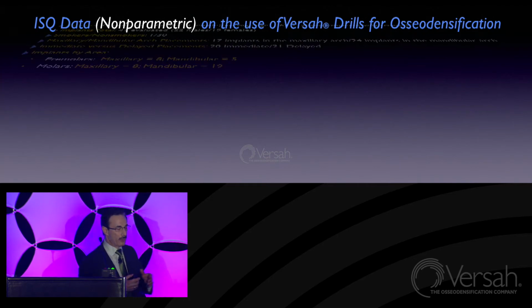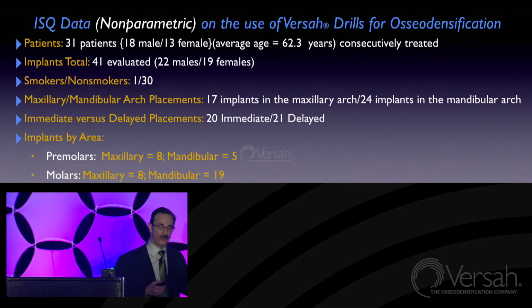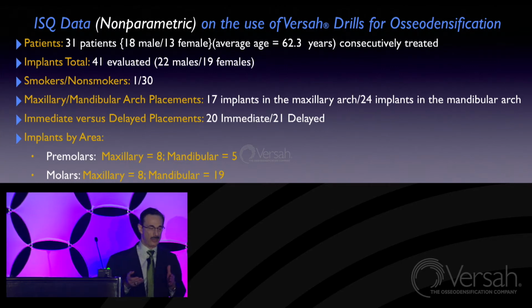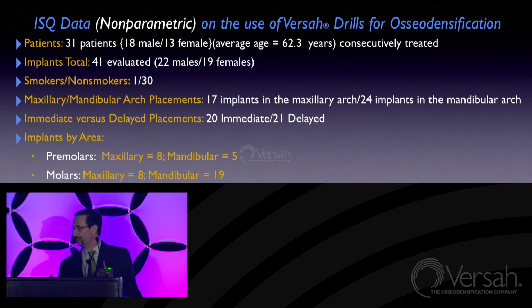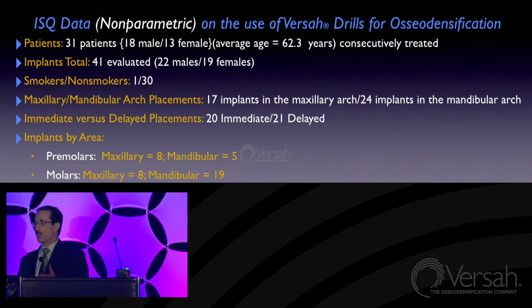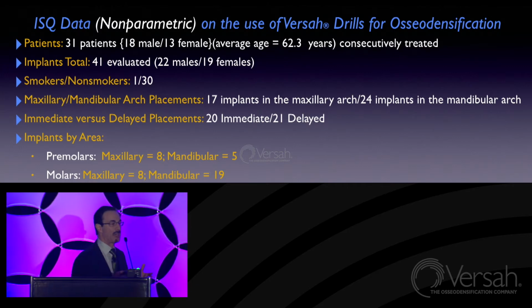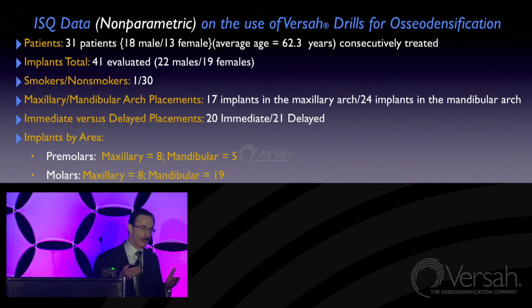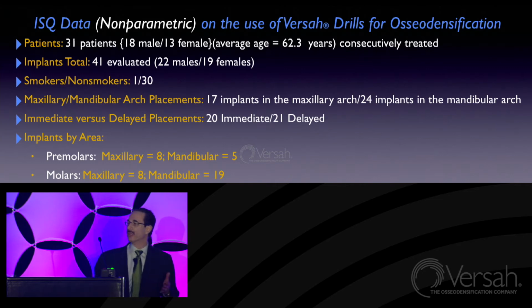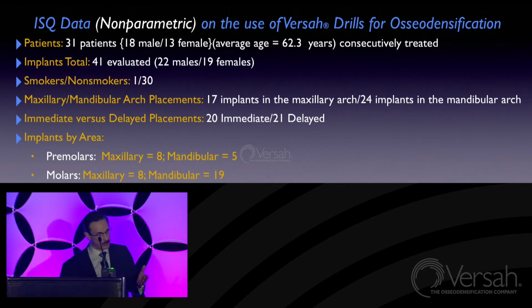So the preliminary look at this information was 31 patients in my private practice, consecutively treated, 18 male, 13 females, came in. Total of 41 implants were evaluated, 22 in the males, 19 in the females. For all intents and purposes, this is a non-smoking population. There was one smoker who was less than 10 cigarettes per day. This is the reality of what I see in my US-based practice today, fewer and fewer smokers in general. So by and large, the people who come into me are non-smokers.